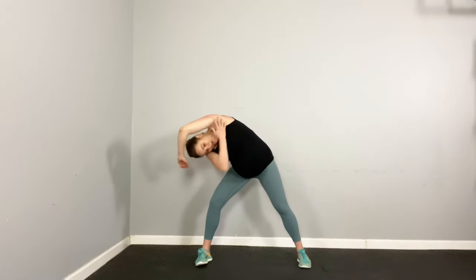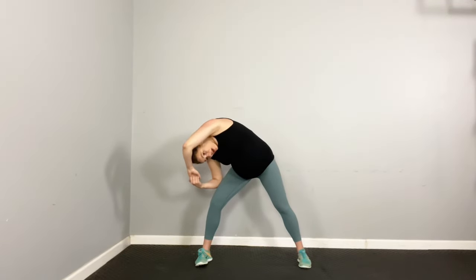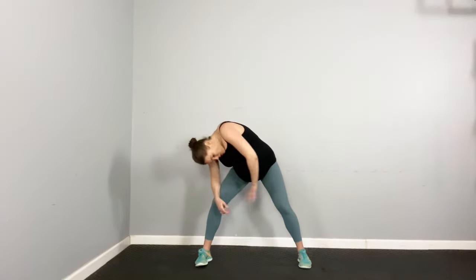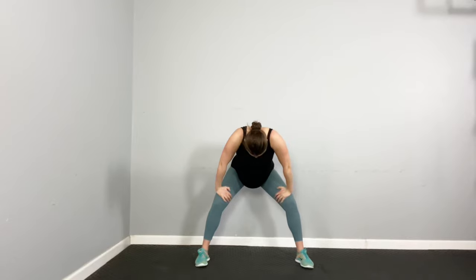But you're really just thinking about opening up this side body and stretching that back muscle that runs really from the back of your neck to your hips. Now slowly come over to the other side, but pause in the middle. Do an inhale and exhale.